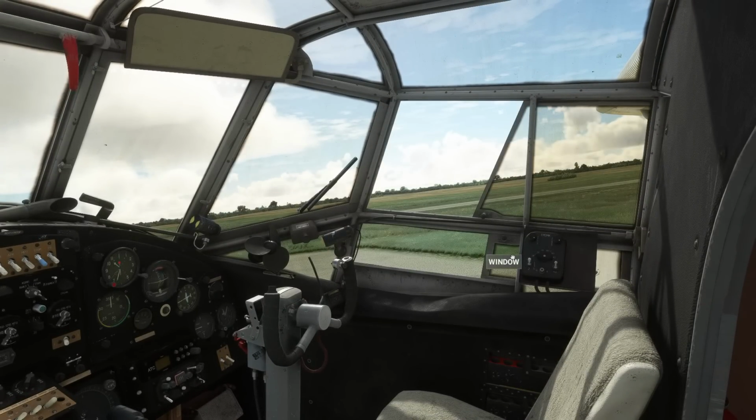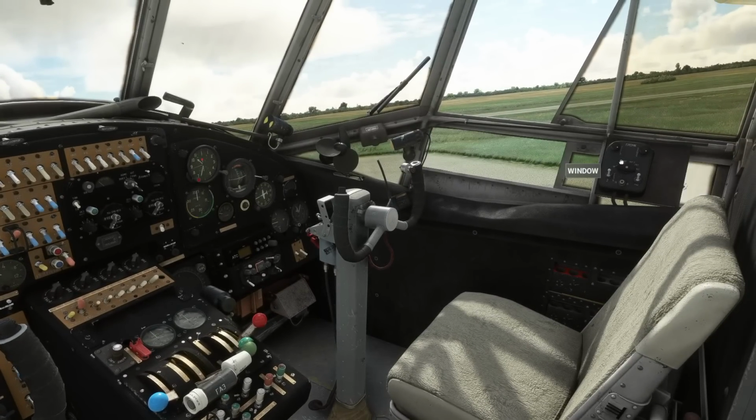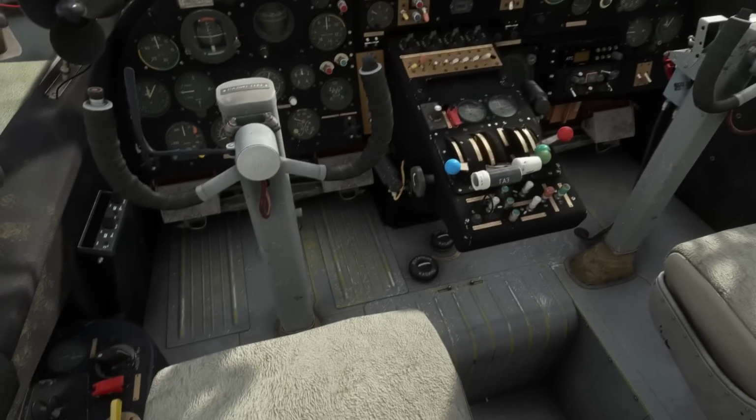Windows are... Oh, we have little windows too. Is that like a McDonald's window? I think that's like a McDonald's drive-through window. We could just pop the little one open down there. People can hand you stuff, I suppose. We have our intercom systems there, and it's very Russian.